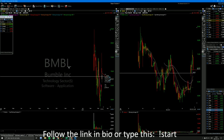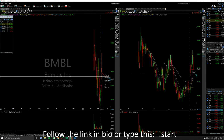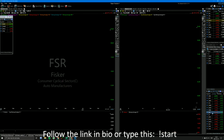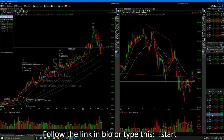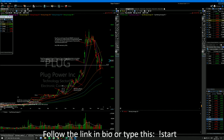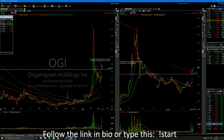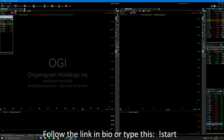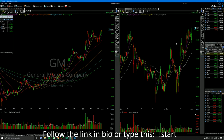Bumble had an EP, but this big fade into the close. Is it low? Oh, I'm going to get stopped out of it. Okay. It was up nicely at one point yesterday, then it closed weak. FSR. SC I bought also. Plug is right on the declining 20-day. Let's see if it gets totally rejected here, or if it can go sideways and reclaim the 20-day next week. MSTR, the same thing. And this OGI, I bought this EP2, but it looks like it's gapping down.